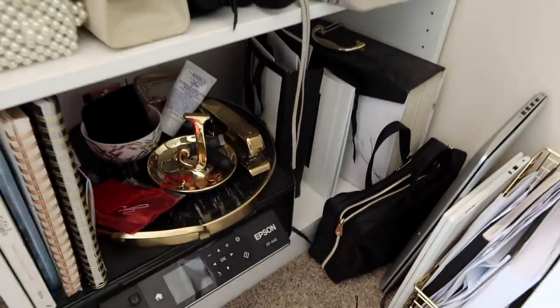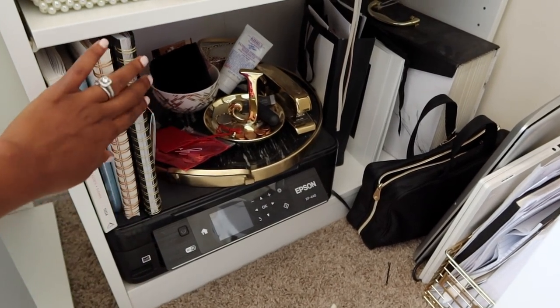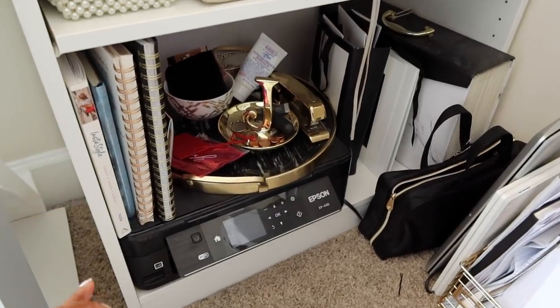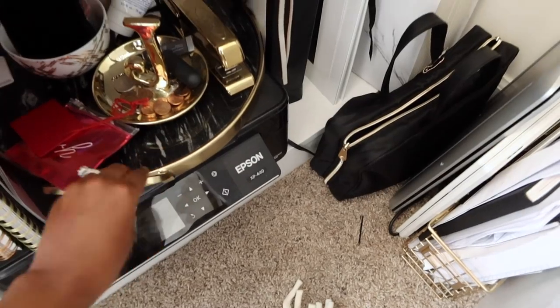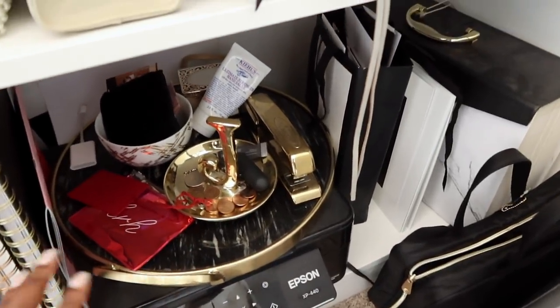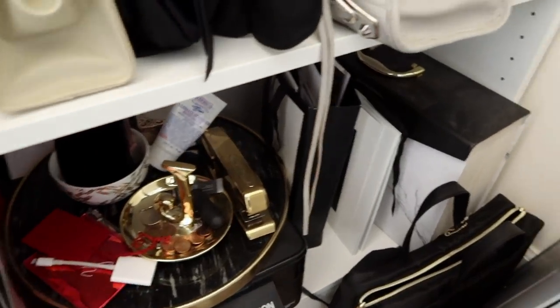And then down here is kind of the office part. So I have my printer to print like contracts and stuff like that. This is my planner. This is my notebook for just ideas, and then just some other little books that I use. This little thing is from Target, I believe, and I just have like a stapler and just hand cream, just knickknacks, random things like little USBs for when I need to import pictures.